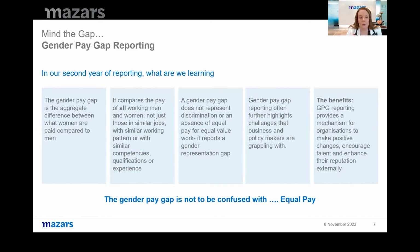Firstly, there's still quite widespread confusion around the gender pay gap, and it should not be confused with the concept of equal pay. So the gender pay gap is not about equal pay. Instead, it's the aggregate difference between what women are paid compared to men, and it has to look at your workforce overall. It compares the pay of all working men and women, not just those in similar jobs or similar working patterns or with similar competencies, qualifications or experience. When we're looking at the overall organisation, the legislation requires that the organisation is broken down into quartiles and that there is quartile reporting across the various bands. And it's that sort of data that is particularly important.